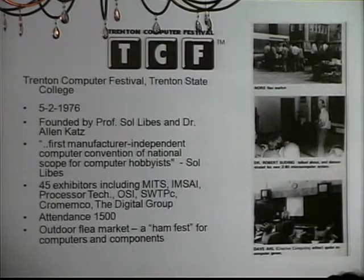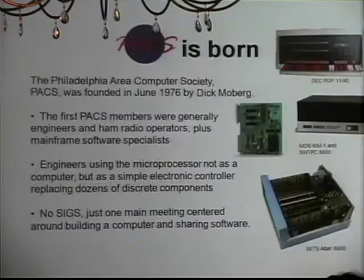So there were 1,500 people, and the other first for the Trenton Computer Festival that we know of, at least certainly in the Mid-Atlantic region, is the first flea market specific to computing.